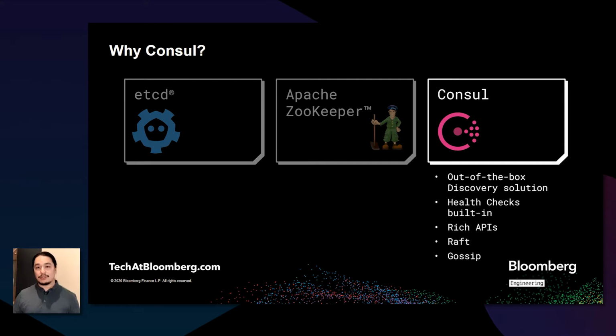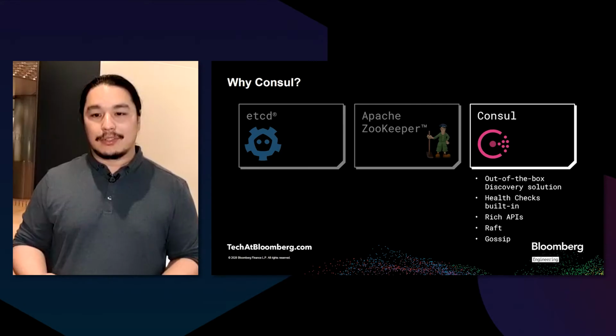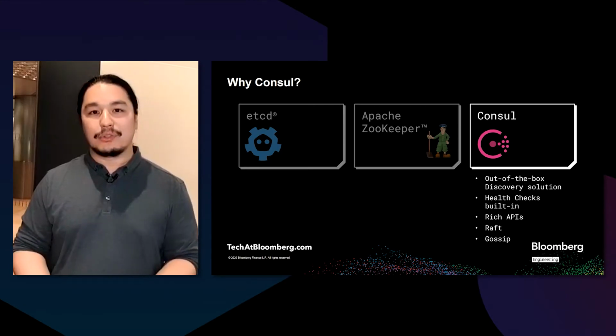And when you compare those products, the reason that we ended up with Consul was that out of the box, it is a service discovery product. So it really tries to solve service discovery end to end. That's really awesome because it gives us great consensus algorithms like Raft and Gossip blended together to give a really nice mix of AP and CA as well. So the way those 2 consensus algorithms work together and just give us a really good discovery solution is awesome.